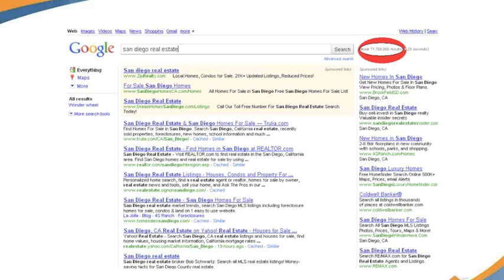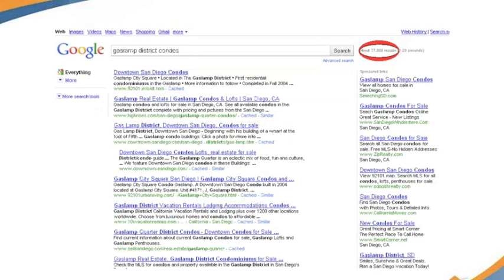Now, conversely, an example of a long tail keyword: Gaslamp District condos. The Gaslamp District, for those of you that are not from San Diego, is a section of San Diego's downtown, kind of the trendy place to be, a lot of condos down there. And if I'm a single person or just graduated from college, I set up shop in San Diego, I want to buy my first home, good chance I want to buy a condo in the Gaslamp District.